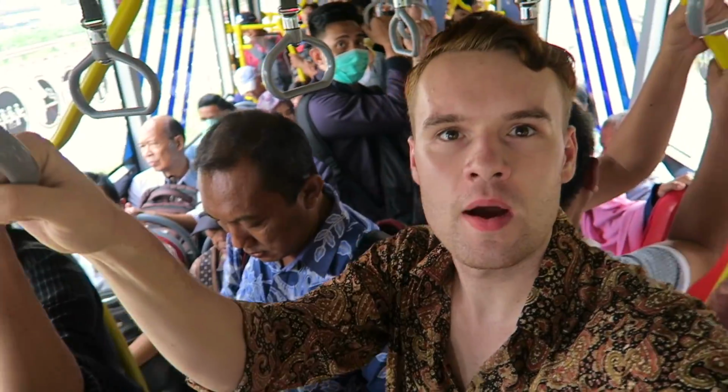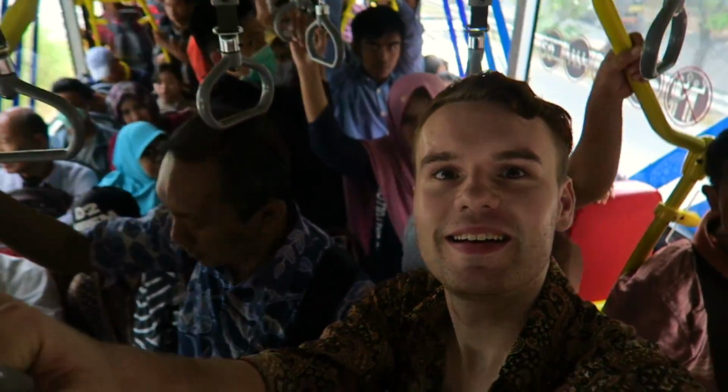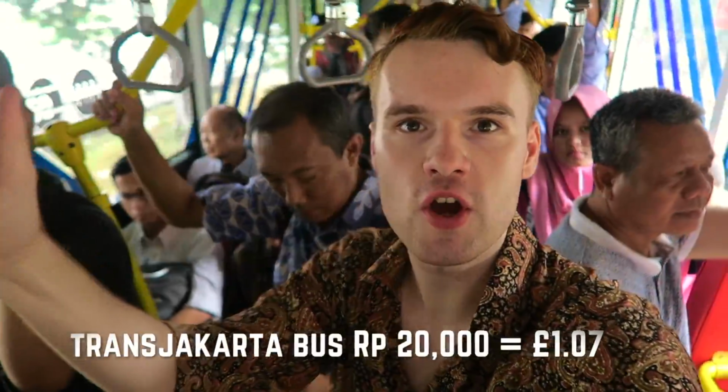So I arrived at Cawang station and now I have to take a bus from this station. It's always a fun adventure taking public transport, and I think you should always try it when you visit new cities, just to have the experience of rubbing shoulders with the local people. Just be careful in big cities like Jakarta, Mumbai, Dhaka. Avoid public transportation during rush hour at all costs. Do it in the middle of a weekday or on a weekend. So I'm now on the local bus, look how crowded it is. Just 20,000 to get where I need to go.